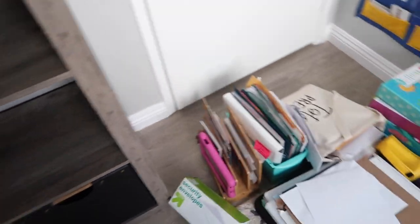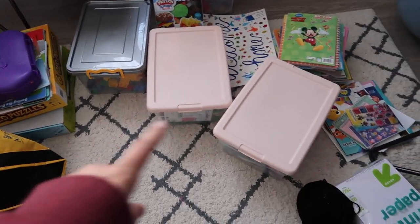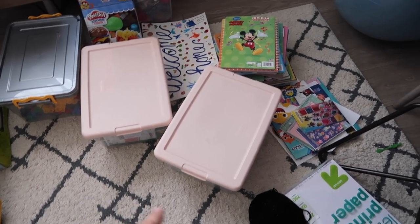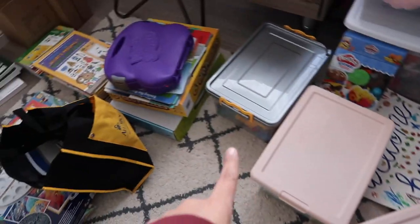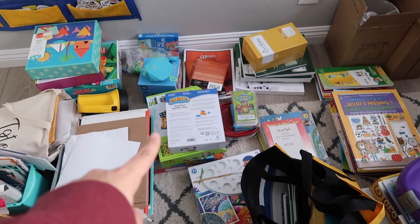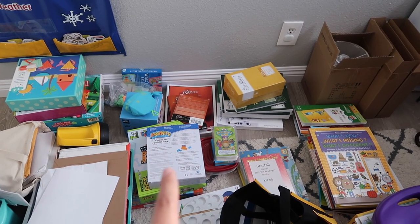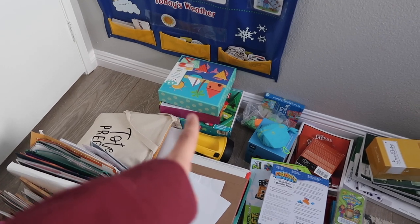Okay, so I got all of the shelves cleared off, and here's everything that came off of them. It's a lot. So I need to go through these two bins because, like I said, there's extra things in there, and there's arts and crafts stuff. This pile over here is coloring books and stickers. And then pretty much all of this right here is Layla's school curriculum for this year. So that is all going to stay. I just need to organize it. We have some puzzles over here.